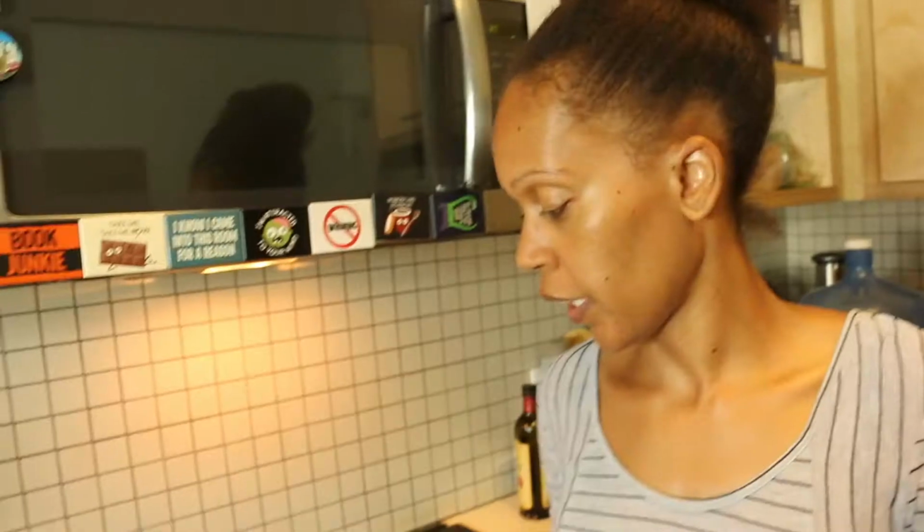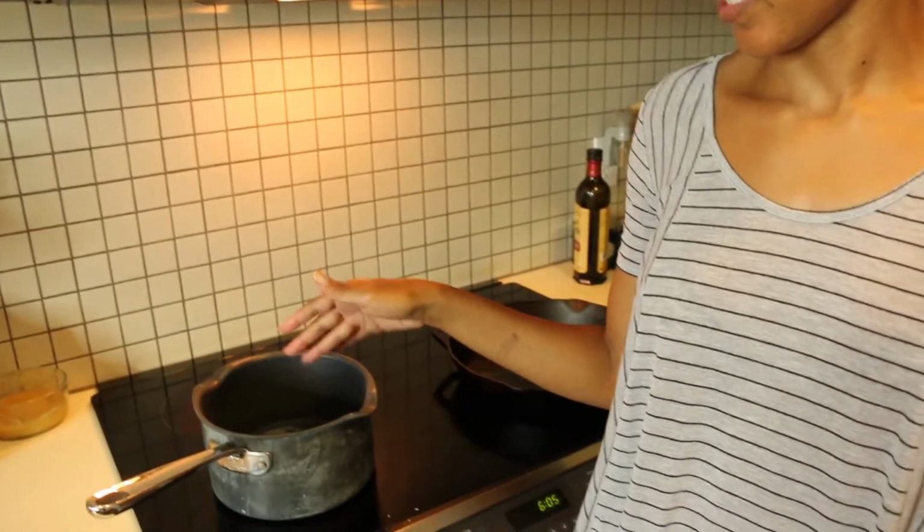So I just turn this on high, and once it starts to boil, I'm gonna stir it until the salt dissolves. I'm gonna throw the potatoes in there for probably 5 minutes, and at the very end, I'll add the broccolini for 1 minute, maybe 2 minutes, and then I'm gonna take it all out, dry it down, and then we'll season it up.